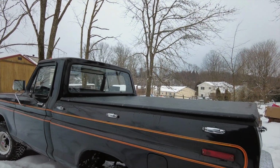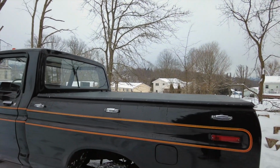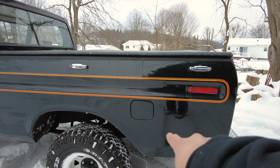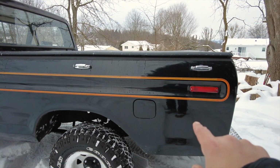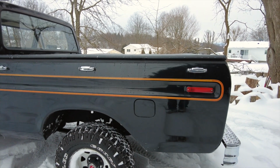I don't always use a cover. Back in the day, we had cabs, like the cap top on the back. But I did have to fix a spot here. I had to get a spot painted right below the gas cap. The paint was a little bit bubbly. Only the area from here to about here was painted. I wanted to get that fixed before it got worse.